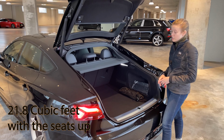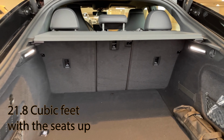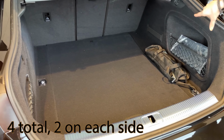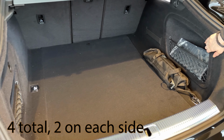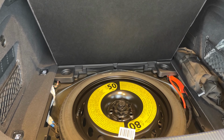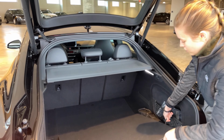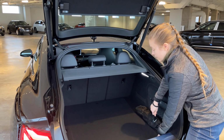And if you come in a little bit closer, you can see there's tons of versatility options with it as well. There are four hooks on either side. So two on this side, two on that side, a pocket over here for more room. And then underneath, something unique to this RS vehicle is it actually comes with a spare tire, which is pretty hard to find. When you put the seats down, however, there is 35 cubic feet of room.